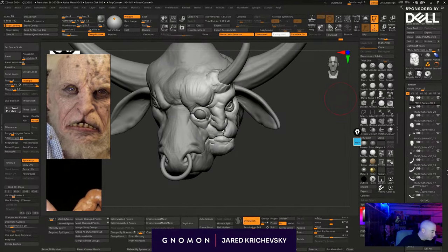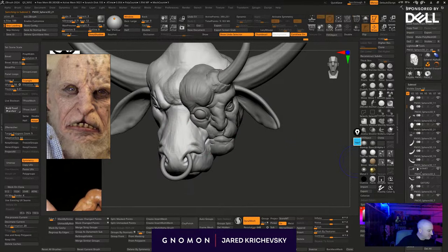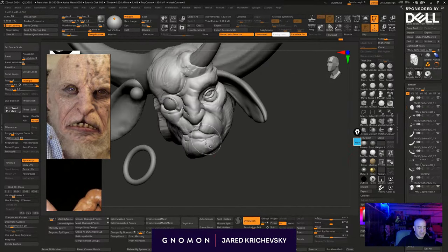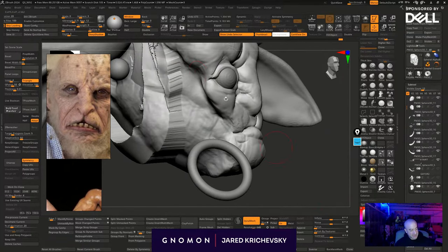You know what I can do? I can merge them, but I don't have to weld it. Yeah. See, I think that's the way to go about it. Because then I can just sculpt it and be like, okay, here we go. See, like, this stuff needs... I just need a little.